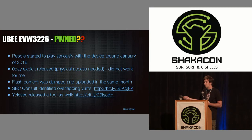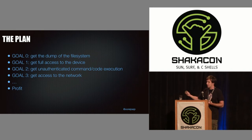And since I applied for this conference, there was an advisory from SEC Consult, which can be found over there. They found lots of vulnerabilities overlapping with mine, and the YOLOSEC hacker team released a tool that I'm going to tell you about a little bit later. So the fresh content, the firmware, was dumped and uploaded to the website, so I could play with it. That was the zeroth goal, which was already fulfilled. And the first goal was to get full access to the box because the 0-day exploit wasn't working. By the way, that 0-day exploit was to set up a USB key, plug it into the device, and get root somehow. So you needed physical access to get root on the box.